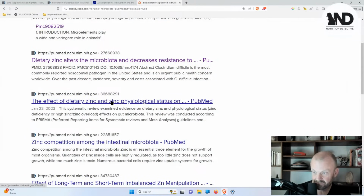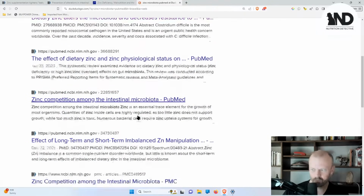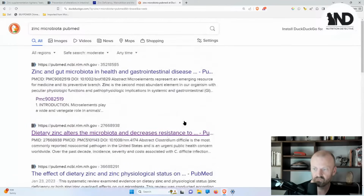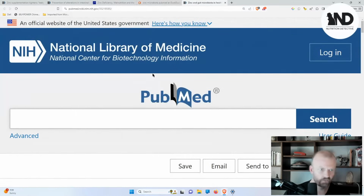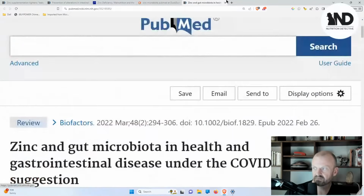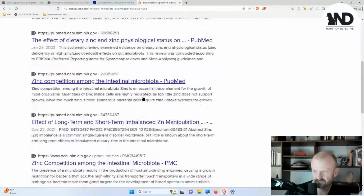Here we go. Well, wait. Oh, they only looked at high zinc or zinc overload on gut microbiota. Are they trying to avoid proper zinc levels and look at it with the gut microbiome? Effective long-term and short-term imbalanced zinc manipulation. Wow, it's almost like they're trying to avoid showing it. Why would they do that? Oh, I already saw that one. Anyway.